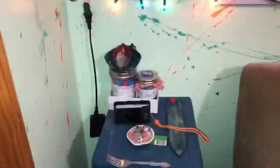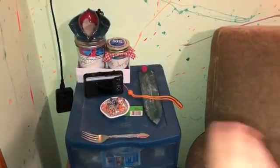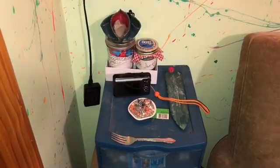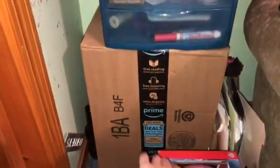Next up, if you take a look over here, you see that this shelf, or this box thing, is very elevated compared to the couch. And why is that? Well, I didn't really have the money to go out and buy a couple of shelves for my room, so I used a couple of old Amazon boxes, and they work beautifully as shelves. And that is another sustainable way to live a sustainable life.